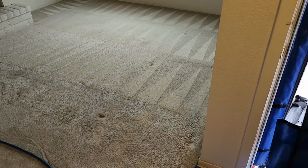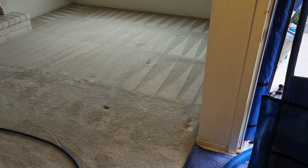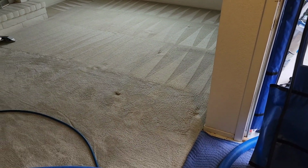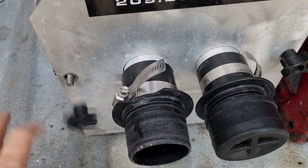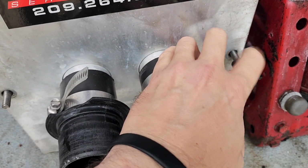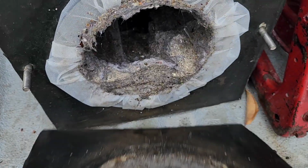Out, so I'm glad that came out because that looked kind of tacky there, but it turned out well. Let's see what we got in the filter. Oh, that was a decent amount.